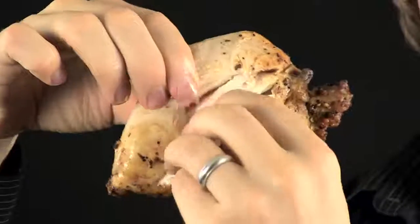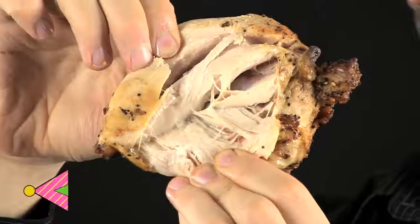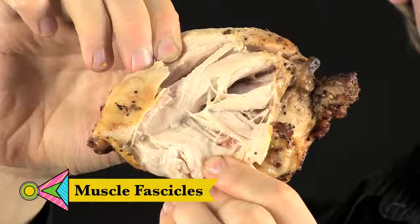This chicken breast is, or was, the pectoralis major muscle of a chicken. It connected the bird's sternum or breastbone to the humerus in its wing, and sometimes I feel like chickens have bigger pecs than I do. This is crazy. When you peel this muscle apart, you see that it's really made up of layers of thin strings. These are muscle fascicles, and each fascicle is made up of lots and lots of smaller strands. These we can't see. They're called muscle fibers, and these are the actual muscle cells.